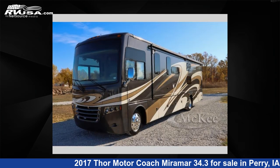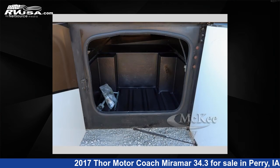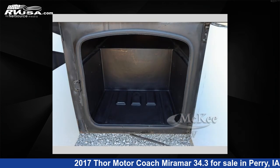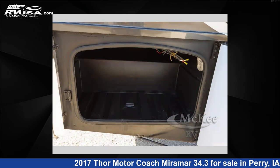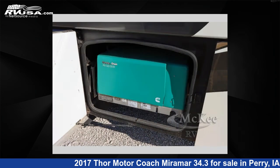This used Thor Motor Coach is 35 feet 0 inches in length and features sleeps 9, slide-out, and 100 gallons fresh water capacity. The floor plan layout of this Class A features Bunk Over Cab, Bunkhouse. This 2017 Thor Motor Coach Miramar 34.3 is built on a Ford F53 chassis.